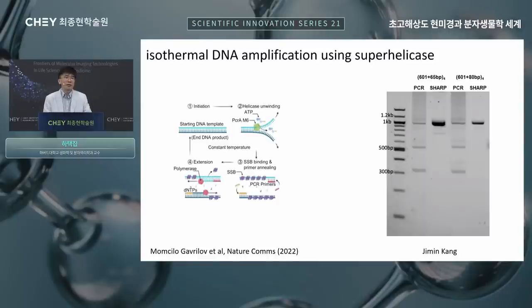In an unpublished study, we have also shown that for tricky DNA sequences that need to be amplified, where you have repeats of the same sequence, the conventional PCR method gives you many different products and large smears, whereas our method, which we call SHARP, gives you a nice single defined product. So it's not only cheaper and easier to use, it can also give you some results that are not achievable using the conventional method. So here's one example of using our superhelicase for biotech applications.